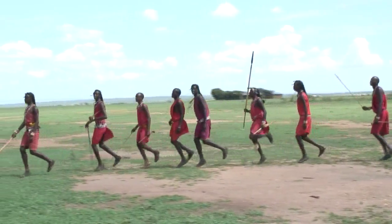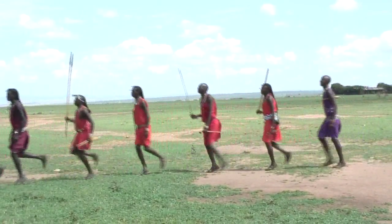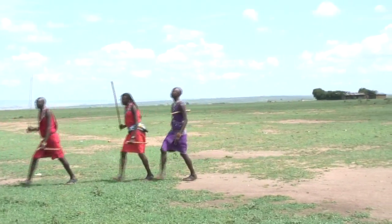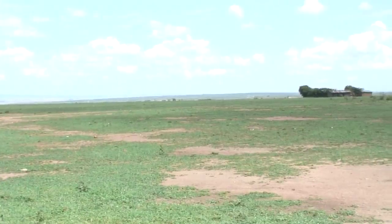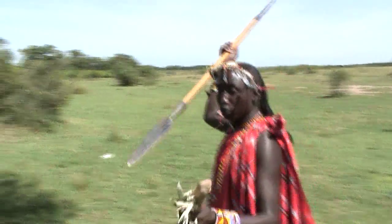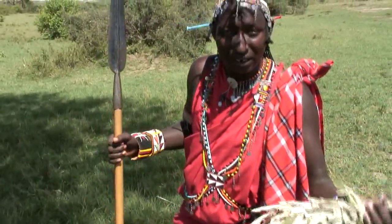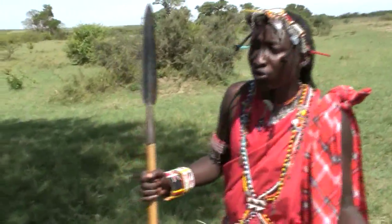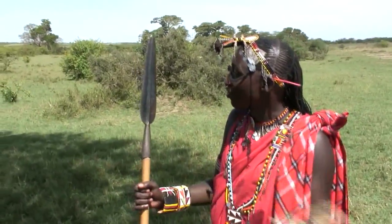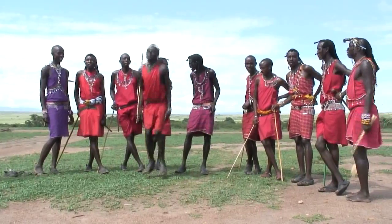Because when we are in that competition, we don't point out that so and so should try to spear the lion. No, it's a competition where you go and try your level best to spear the lion first, more than the other warriors. At that time, you are declared the winner. And on that day, we make a lot of celebration, dancing with our girlfriends, with our fathers. So that day will be a big day for you.